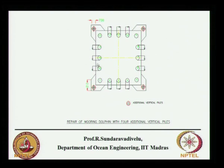We have 4 corner vertical piles, then we have rakers, inclined piles, 3 on each face. One of the vertical piles has got damaged. I will show the photograph in the next slide. In order to repair this pile, we found that it is better to put additional 4 piles and integrate them with the deck system, so that the new dolphin, after the 4 piles, will be in good condition.